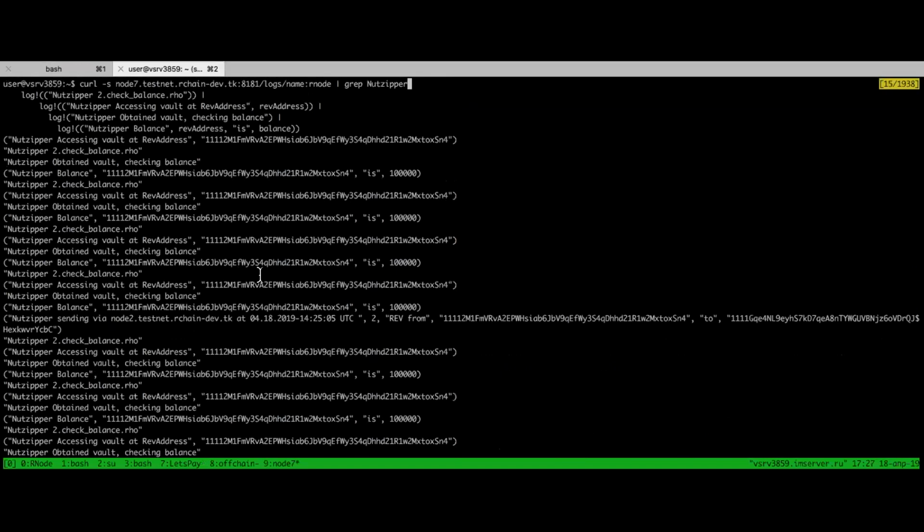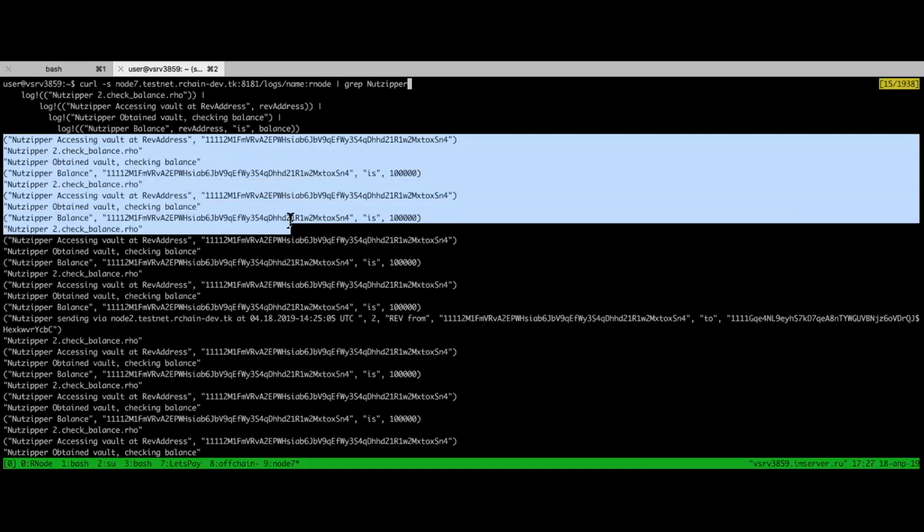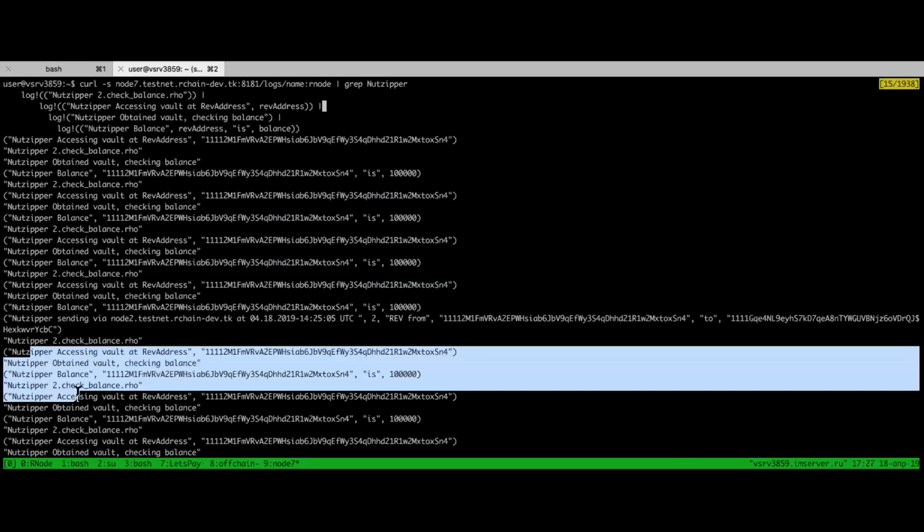Actually, it's quite strange. Why does my Node 7, which I deployed the check balance to, evaluate that code twice? Every code, when being deployed, is run twice. That was what Dan told me. But after that, we can see that Node 7 is running check balance again. Then it receives some deploy that I made to Node 2, and then after it is run again.